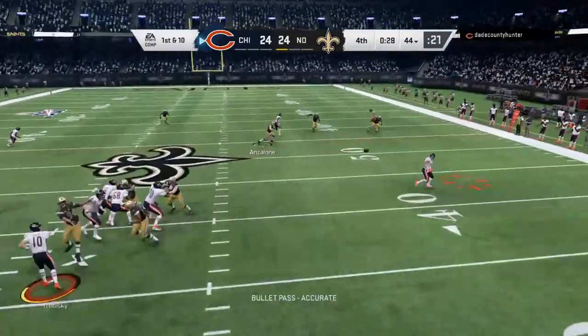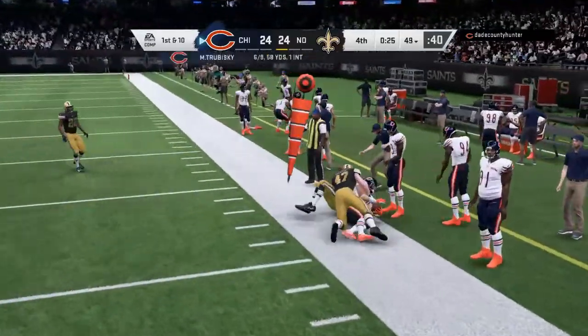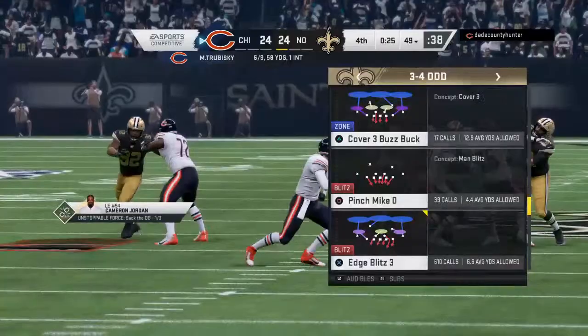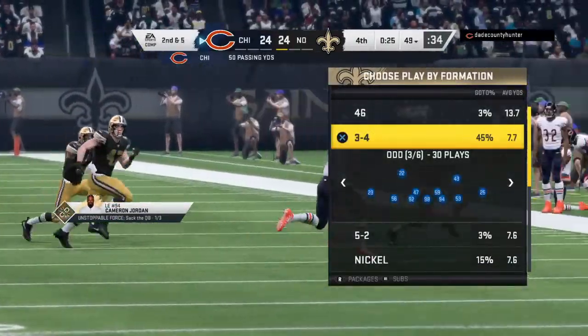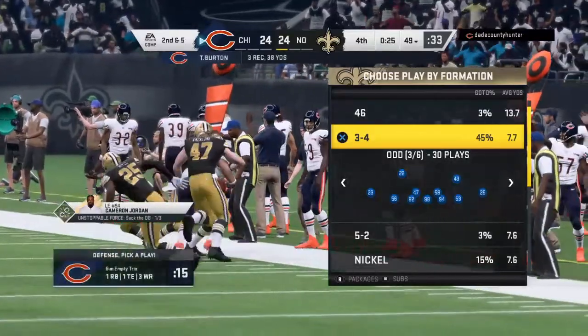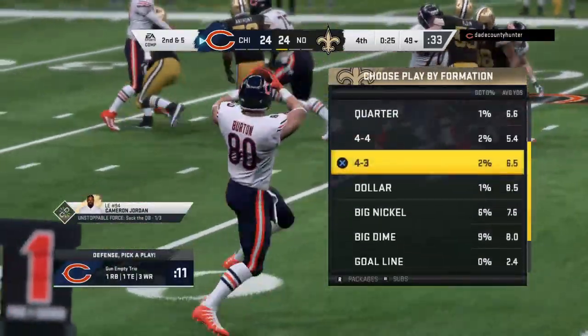Now it's Trubisky. Completes it to the tight end, Burton. 5 yards on the catch there, brings up 2nd down. Well, they're unable to convert that into much, but it's never a bad idea to try to get the ball into a tight end of his caliber's hands and see what kind of disruption he can cause.